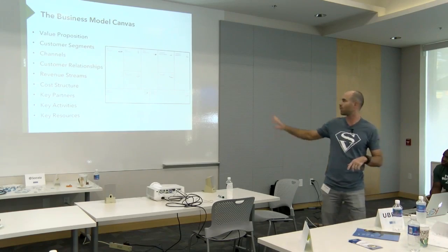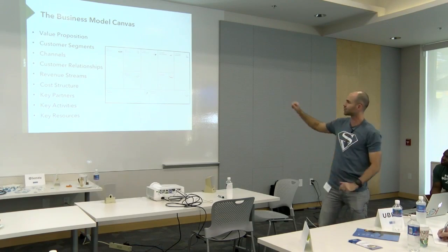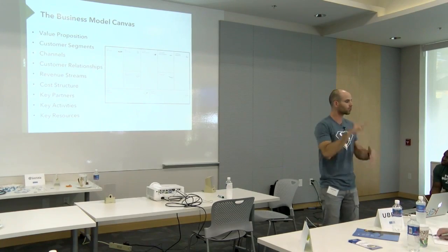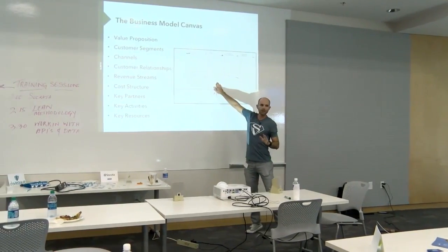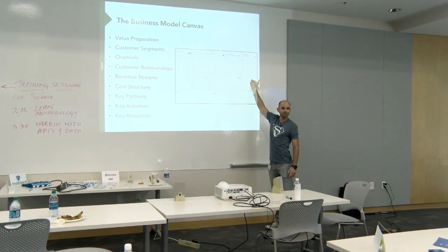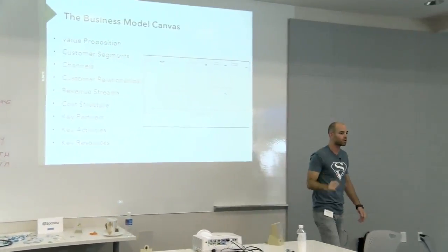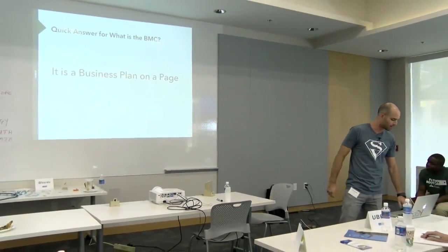I skipped ahead a couple slides about what that actually is, but it's 9 different things on a page, and I'm going to show you how you can use this to validate or invalidate your assumptions. The 2 we're going to talk about today are this value proposition box right in the middle, the customer segments, and the relationship between the 2. That's it. We're not going to go over anything else except showing you how you can take this business model canvas and approach it with any idea. Now, the BMC is part of that systematic process. More than that, it's the way in which we document our learning, that business plan on a page.